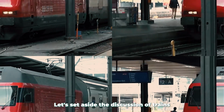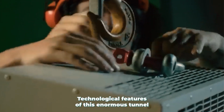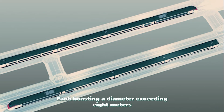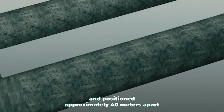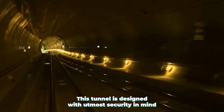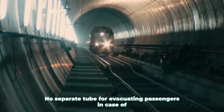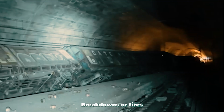Let's set aside the discussion of trains for now and focus on the technological features of this enormous tunnel. The Gotthard Base Tunnel comprises 2 parallel tubes, each boasting a diameter exceeding 8 meters and positioned approximately 40 meters apart. This tunnel is designed with utmost security in mind. Each tube hosts a one-way track, and unlike the Channel Tunnel, there is no separate tube for evacuating passengers in case of accidents, breakdowns, or fires.